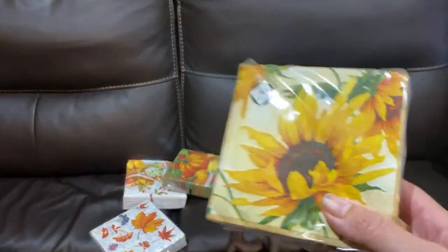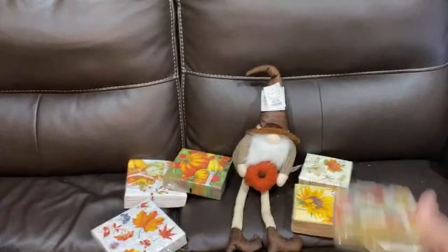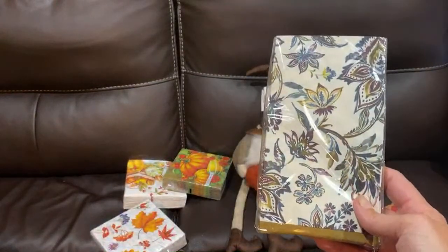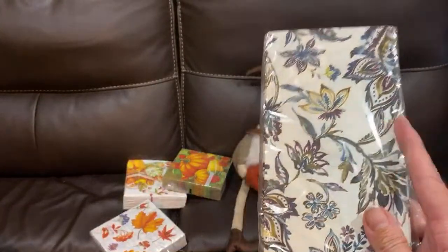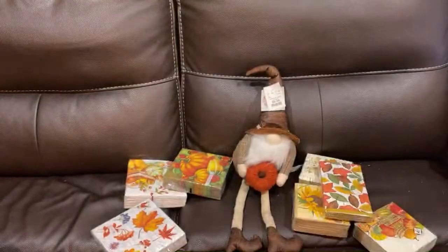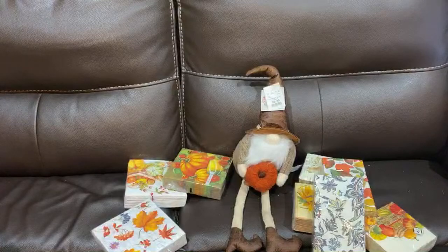The napkins, got another one of those. I really like these. I like these a lot. Probably should have got two packs of these. These will look really nice on a variety of boxes and stuff, and they have a really good background color. Oh, but I'm going to make those vases. That's what I was going to say. Let me show you what I'm talking about. Hold on a minute.